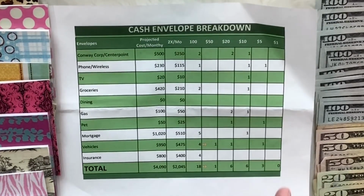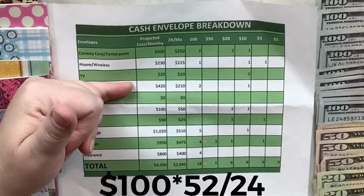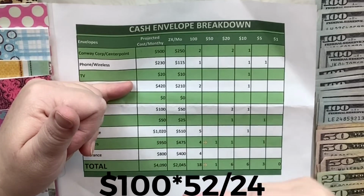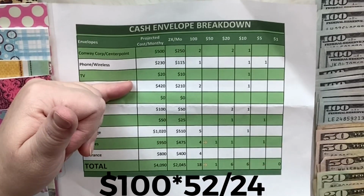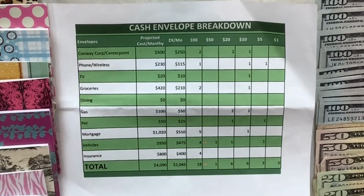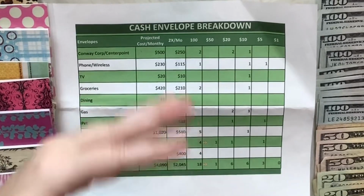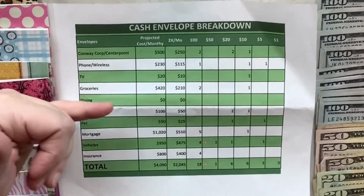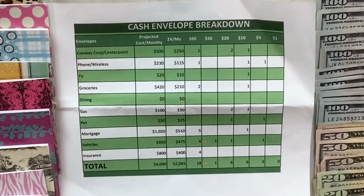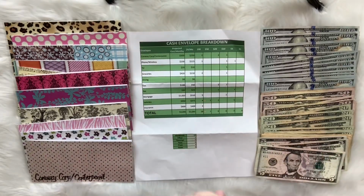So what I did was take the $100 weekly budget, multiply that by 52, because there are 52 weeks in a year, and then divide that by 24, because you have 24 half months in a year. That came up with $420 for the month, or $210 twice a month. If that makes sense to you guys, great. If not, ask me a question in the comments. I will definitely be happy to clear things up.